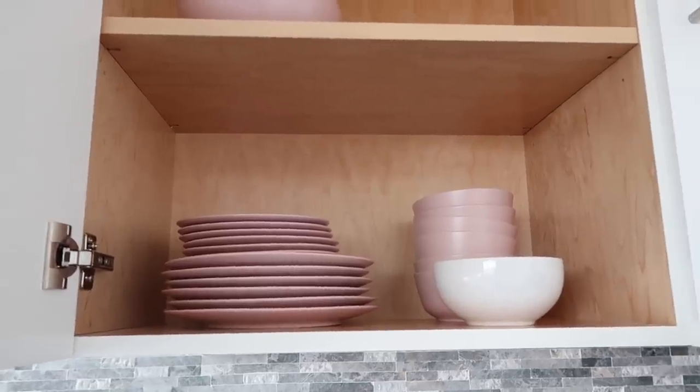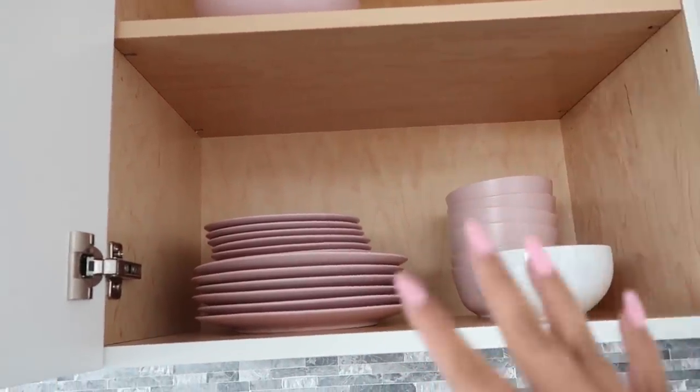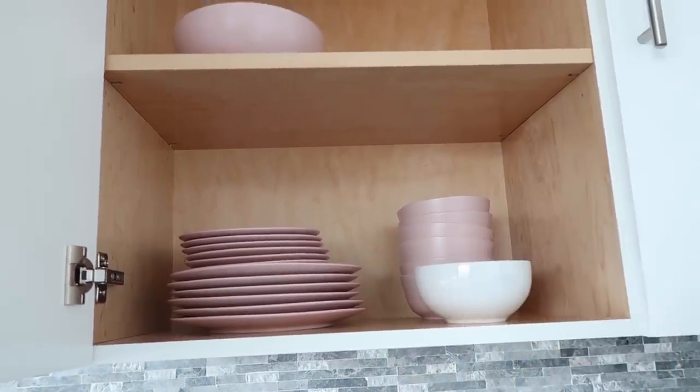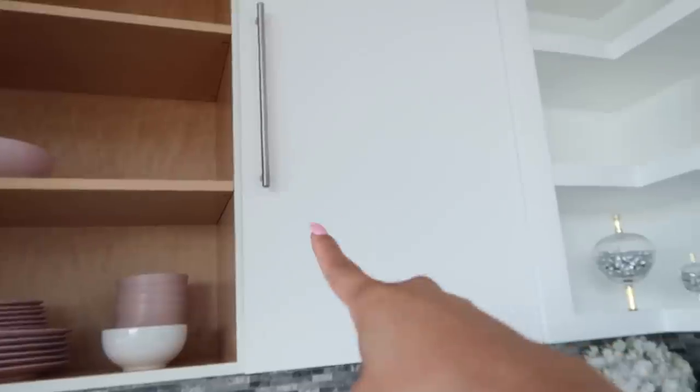I have gray plates and bowls coming in. I had a vision, if you will, of pink and gray plates. Pink, gray, and white basically is the theme that I wanted. So I'm still waiting for that to come in, so hopefully that comes in very soon. This is still empty. This is like, oof, let's not even start with that one. That one's messy AF right now. I still need to fix that one.